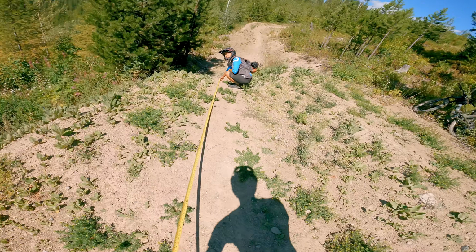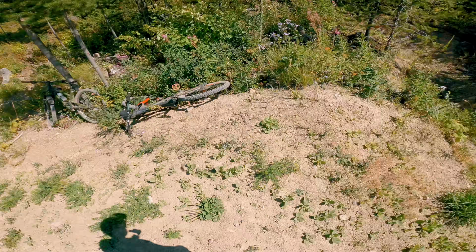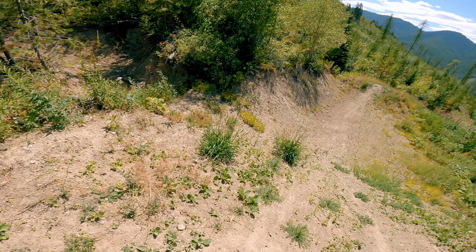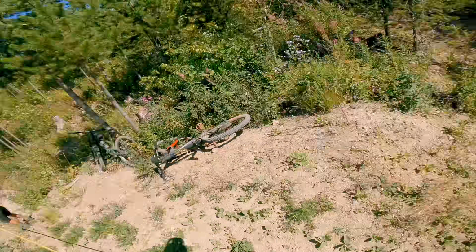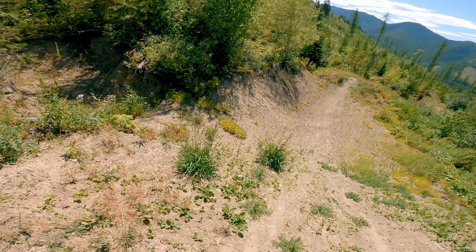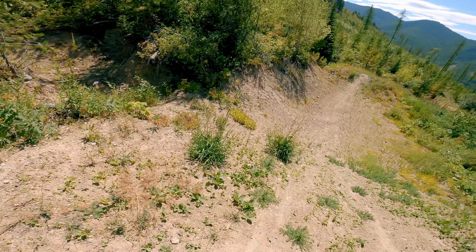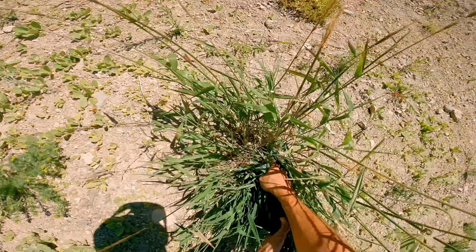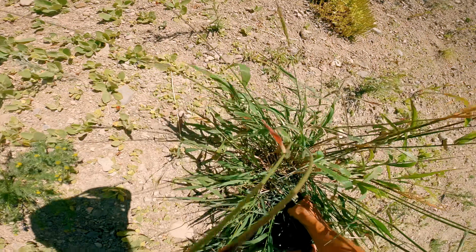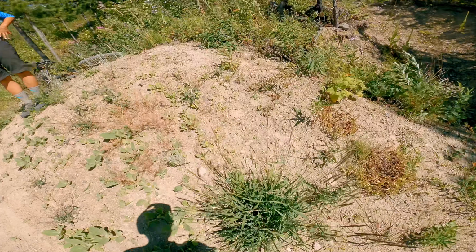In fact, you may have noticed by now that the trail has a lot of stuff growing in it, and it's time to do some weeding. This one has like a big bush in the landing. 19 feet, step up. Maybe I'm gonna pull out this plant because I feel like this plant's right in the landing. Pull this one too.